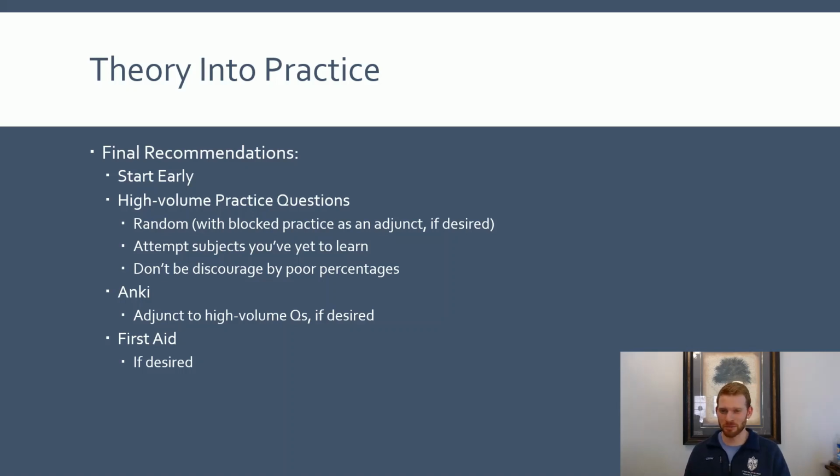Although, in my personal opinion, if you choose not to do Anki, you won't necessarily be at a disadvantage because you're still getting spaced repetition from random practice questions. You're still getting the testing effect, obviously. You're still getting those desirable difficulties to set you up for success on the exam.